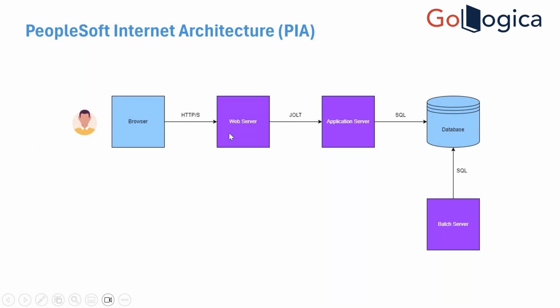Okay. So any question till now? No. What is the Jolt? Yeah, Jolt instance? So yeah, so Jolt is okay.